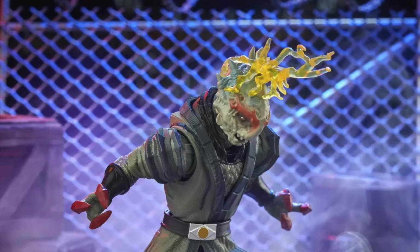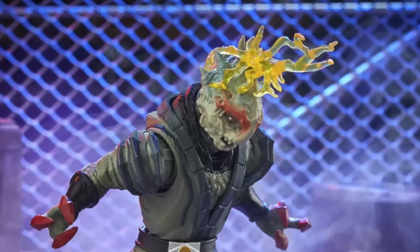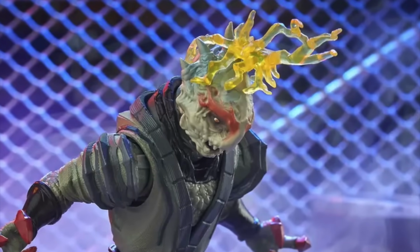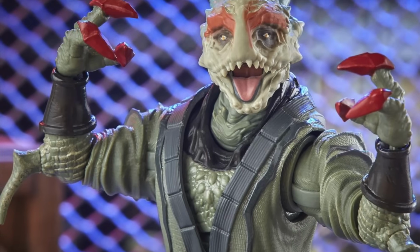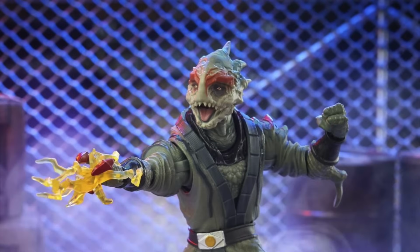I love how it turned out. The mouth movement is fantastic. I love the effect piece that makes it look like he's doing his telekinesis or mental attacks or whatever on people. I love that whole feature. The claws are great. You also have an ability to not have the claws necessarily. It's great. It's a really good figure. It poses well. It's painted very nicely.